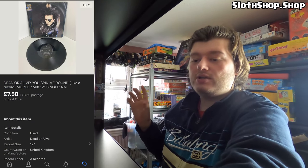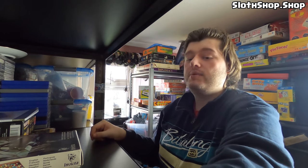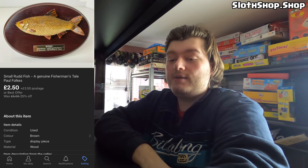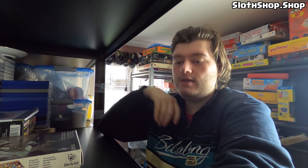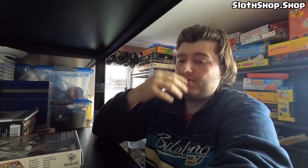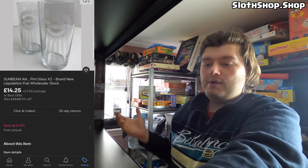We've also sold the last of our fisherman's tail fish. That one, unfortunately, only went for £2.50. But we were already in profit on them anyway. So we'll put a picture right here. A lot of stuff we don't have on us to pick in this room today. We sold two more glasses, two Sunbeam Ale glasses for $14.25. Again, they're in the other room, so I will put a picture here.